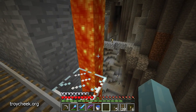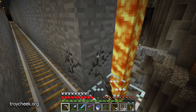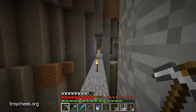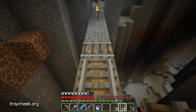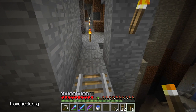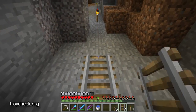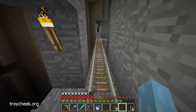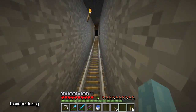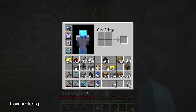Put you right there. And again, I will probably build up. In fact, I'll probably take out part of this wall to make the glass thing. Yeah. And in theory, monsters can't spawn on the tracks. So we're good there. If I can run back to the nearest powered rail, I might can push it, jump in, and ride back to the station. You think?